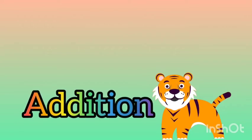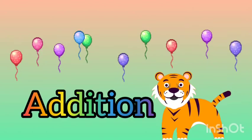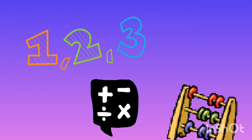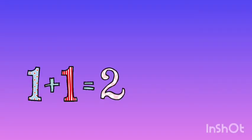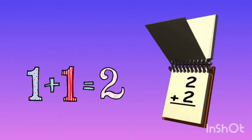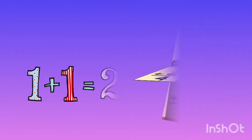Children, do you know that what Terry the tiger did is called addition? Addition means combining, joining or bringing together many things. When we bring together or add numbers in maths, we use a special sign called the plus sign. So, we can say that 1 plus 1 will give us 2 or 2 plus 2 gives us 4.